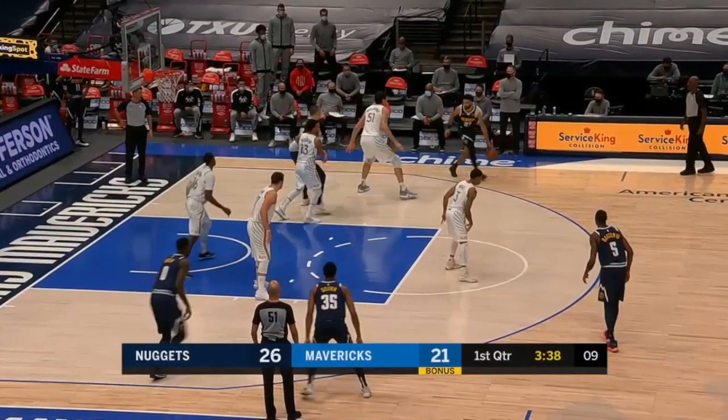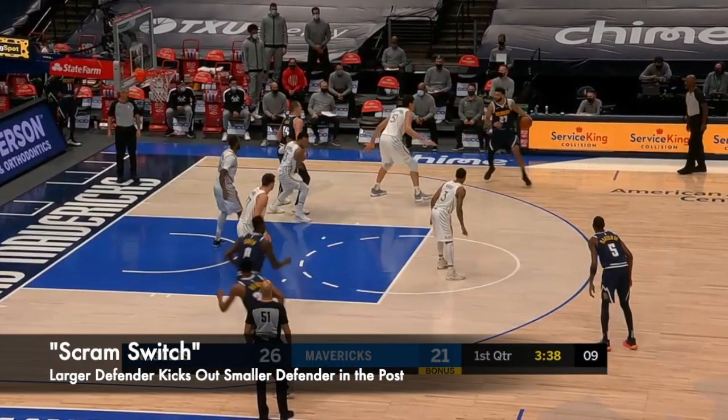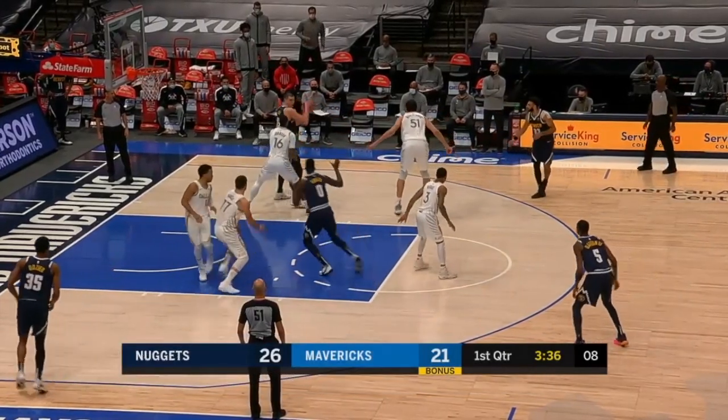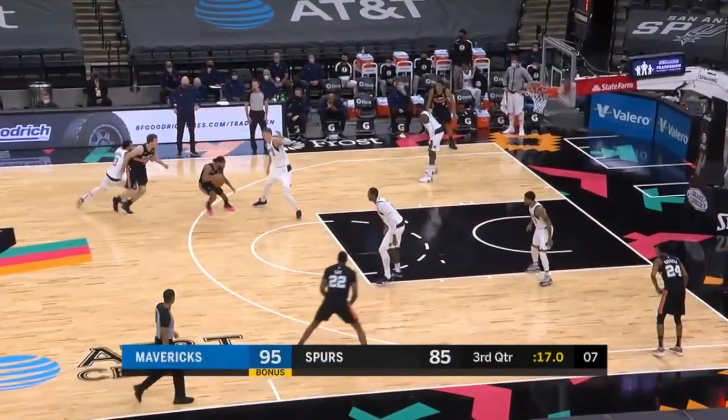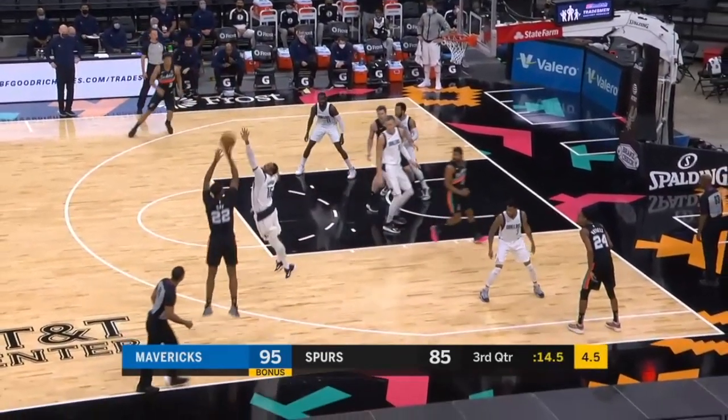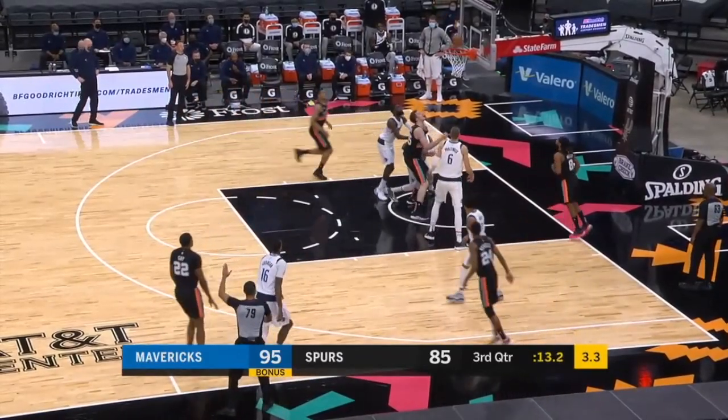It wasn't all bad in terms of team defense. He does a nice job scram switching and kicking Trey Burke out of this unfavorable matchup with Nikola Jokic. And I really like his closeouts. With a 7-foot wingspan, he can very easily shrink perceived windows of space.